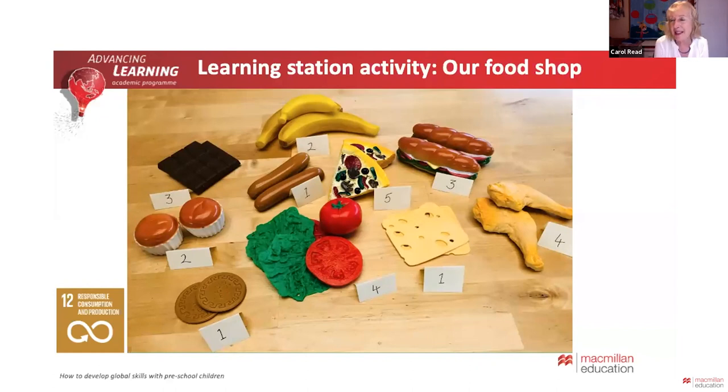And it depends how you set it up, of course, but they might use language like, I want a banana, please. Here you are. Thank you. And they take turns to be shopkeeper and customer and play. And of course, learning stations develop global skills in the way they provide opportunity to put interpersonal skills into practice.